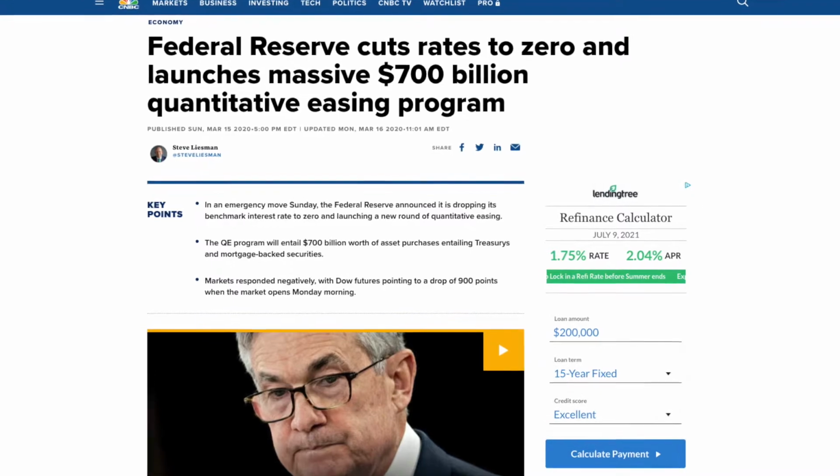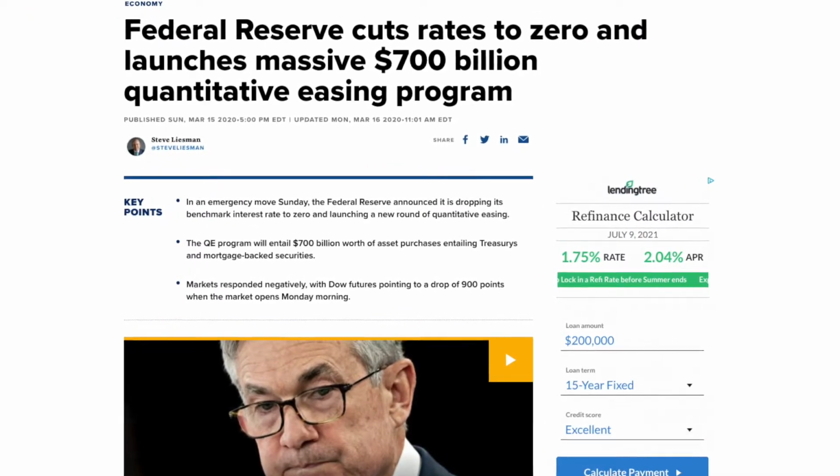The Federal Reserve and Congress came to the rescue by cutting interest rates, introducing forbearance plans, and buying mortgage-backed securities. And the actions by the Federal Reserve and Congress caused lenders to loosen up on the overlays that they had added to these loans. At the same time, people who were working from home realized that they don't need to live close to their jobs anymore.